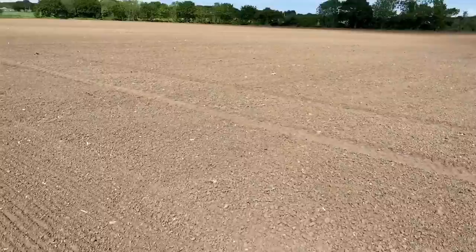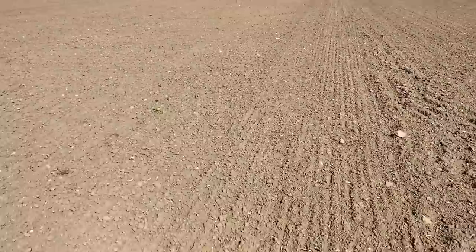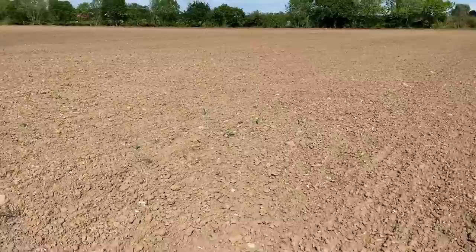Go and see if we can see some sweet corn. That's good. Got some sweet corn and looks really lush and healthy. Got another one there, another one there. Quite a few actually. Can't really see them in rows quite. But there's a few green bits in the field, so that's good. Yeah, they look really healthy then. I don't even think they were up yesterday. So that's good.